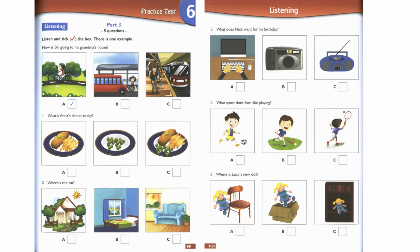Three. What does Nick want for his birthday? What would you like for your birthday, Nick? Would you like a new camera or a new radio? But I have a camera and a radio. I want a new computer. Okay, you can have a new computer for your birthday then. Fantastic, thanks.